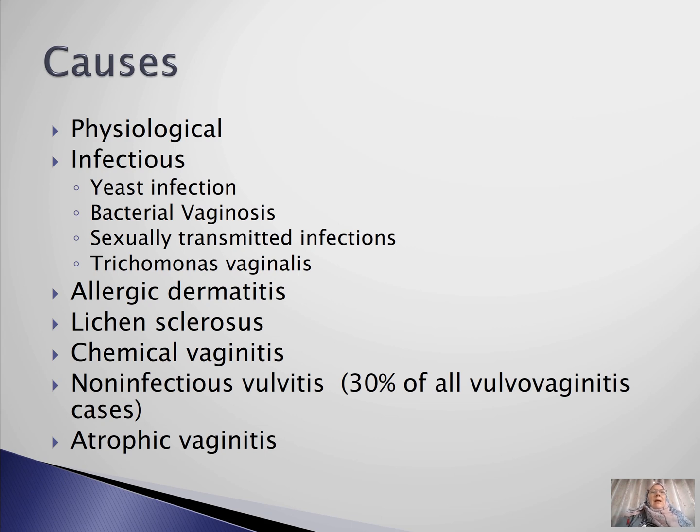So all of these might be reasons for women to notice a change and be concerned, while the discharge is actually physiological. It might be infectious. There might be some underlying allergic dermatitis. Sometimes lichen sclerosis can also be a cause of some vaginal irritation and problems, or vulval irritation and problems. Chemical vaginitis can be one cause, and this can begin with the use of female hygiene products. Sometimes you get non-infective vulvitis causing problems, and finally you have the genitourinary syndrome of the menopause that was previously called atrophic vaginitis, and this is really due to the lack of estrogen, which might change the vaginal flora and also change some discharge.